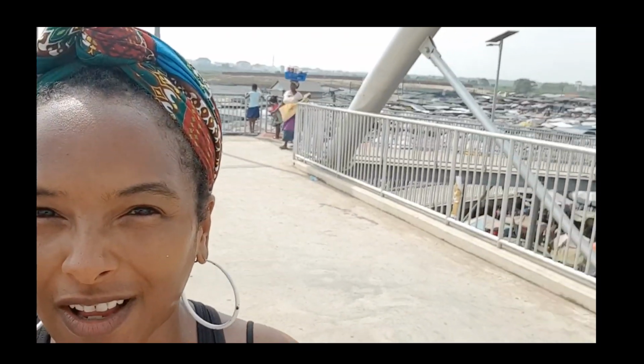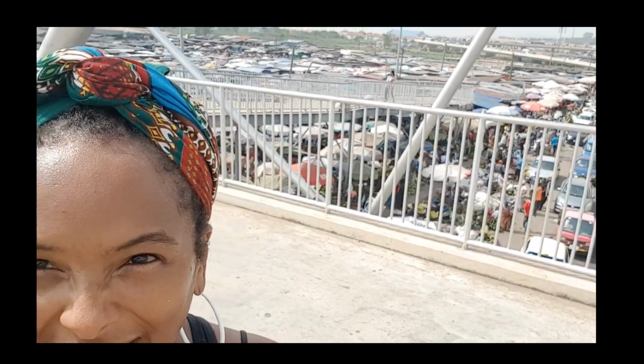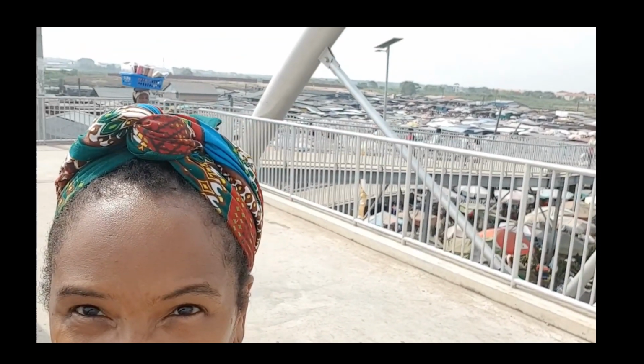And all those stalls that you can see behind me look like little houses. That's where the market is. I think you can see it right there. That's all of the market. The market is pretty freaking big. That's part of the market too.